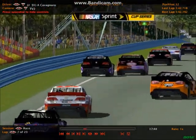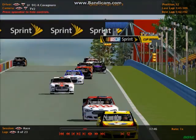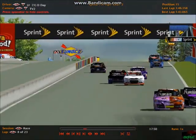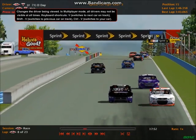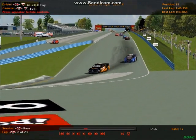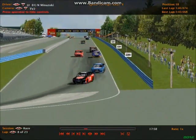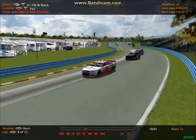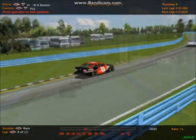Little contact. Hart gets into him a little bit. Little fist fighting there, as Daniel Day is slow back there. Daniel Day's in the wall. And I think there's a problem. Actually maybe not, because he's back up to regular speed. But the 71 car just dove into the wall there for no reason whatsoever, other than to just dive into the wall because, you know, screw it.